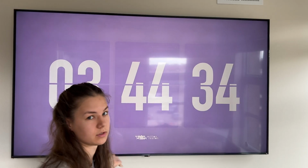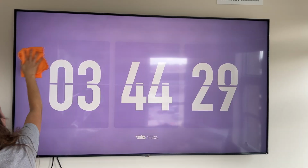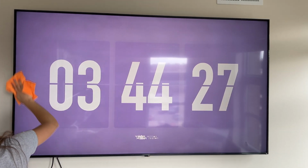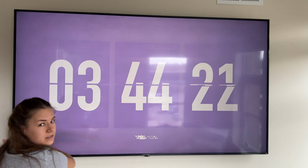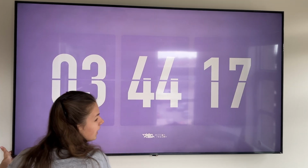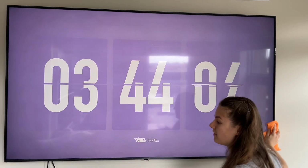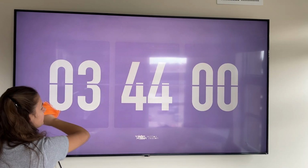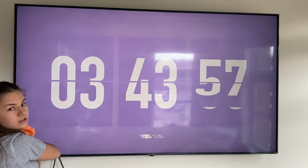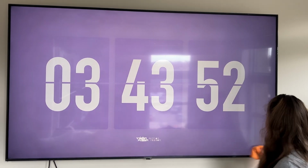Obviously, I'm not gonna be able to do the whole TV because, or maybe I could reach, I don't know. The reason why the fingerprints are on here is because our TV almost fell down. This TV is honestly so heavy. It's a 75-inch TV, in case you were interested. Really grateful we have this one though, because we have like a movie theater at home.